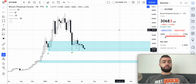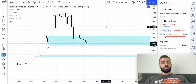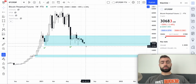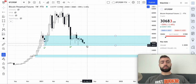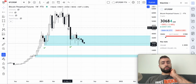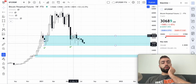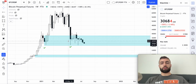All right, let's dive into Bitcoin on the weekly time frame. Bitcoin on the weekly time frame here seems to be falling off a cliff and fading through this light blue support zone. We talked about this zone back here when we were up here. This zone is really only good for one or two tests before it could eventually drop through. The more times you test a support zone, the weaker it gets.